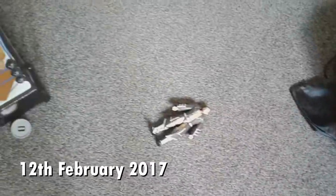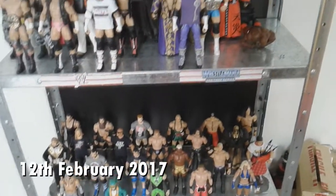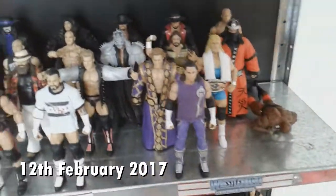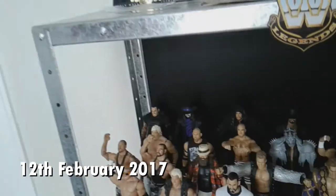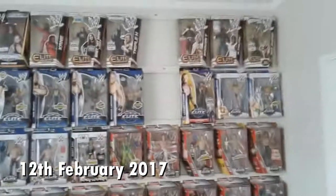It's very frustrating for me, especially since I haven't touched these for months. And then all of a sudden, in the space of a week, or just over a week, both shelves fall over. But, yeah, I decided to ignore it and then continue with what I was doing. And I was about to put this Undertaker figure back up on the wall over there.